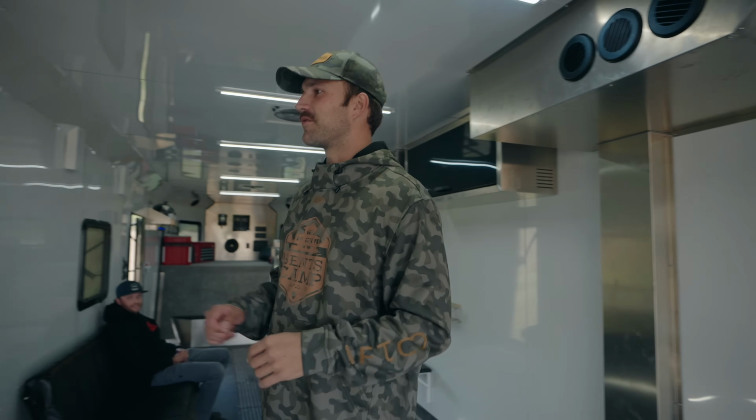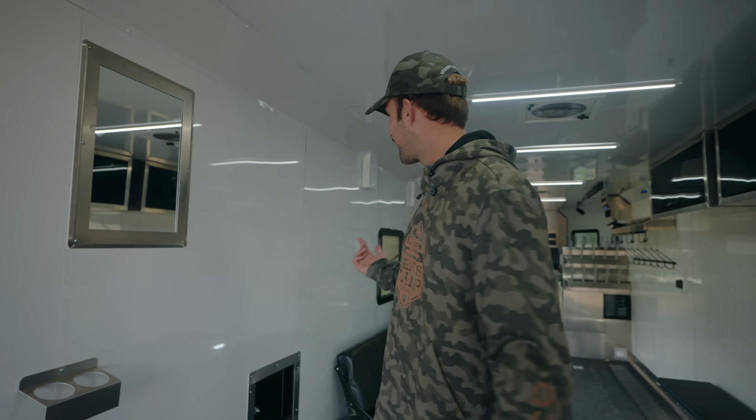Moving across the trailer, we've got the mirror. You gotta make sure your goggle straps are nice. Ladies' hair has gotta be nice for when you're heading out to the restaurant for a drink afterwards.